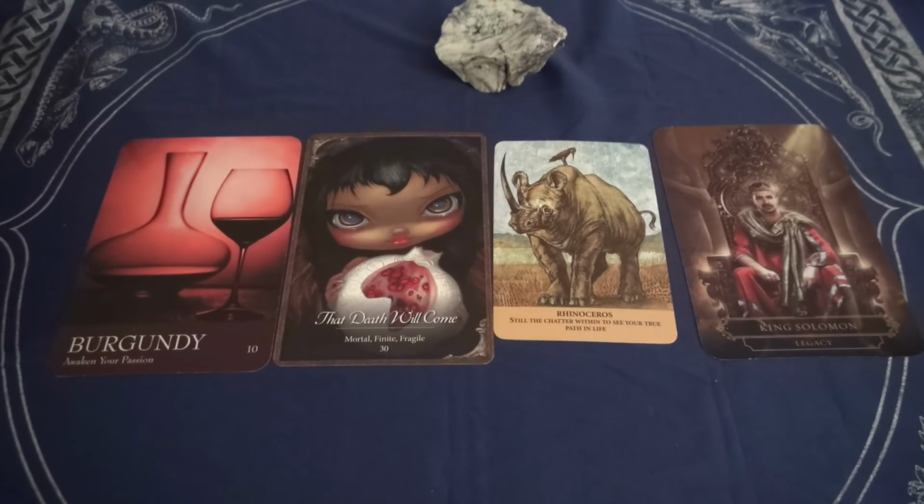I feel like you're not very confident in yourself recently. This is a general reading. You could be just not confident in yourself recently, or it could be that you're not confident in yourself ever, like you never have been, and you struggle with that.